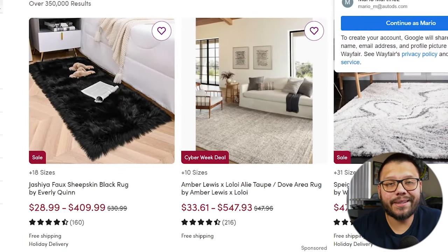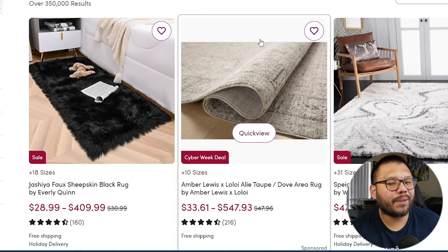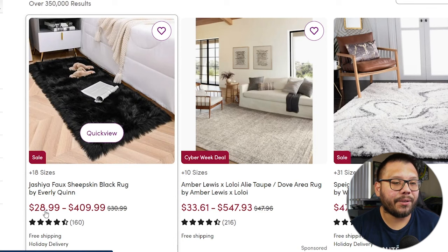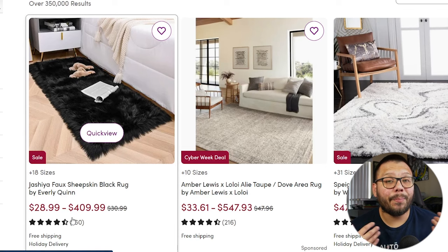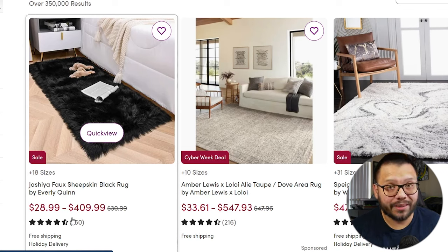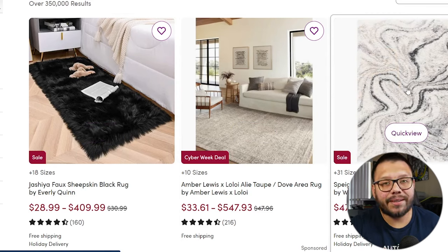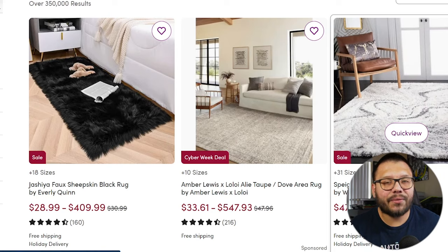Rugs are also some pretty high ticket items. You can source your rugs anywhere, but one of the best places to do so has to be Wayfair. Now on Wayfair, you can find them in a pretty big range of prices. Just look at this one right here. This one goes between $28 all the way to $410. Now that, of course, really is going to depend on how big the rug is and the type of material. But if you can snag a rug on sale, you can easily sell it for the retail price on your own website. Even then, you can sell it for a little bit extra.